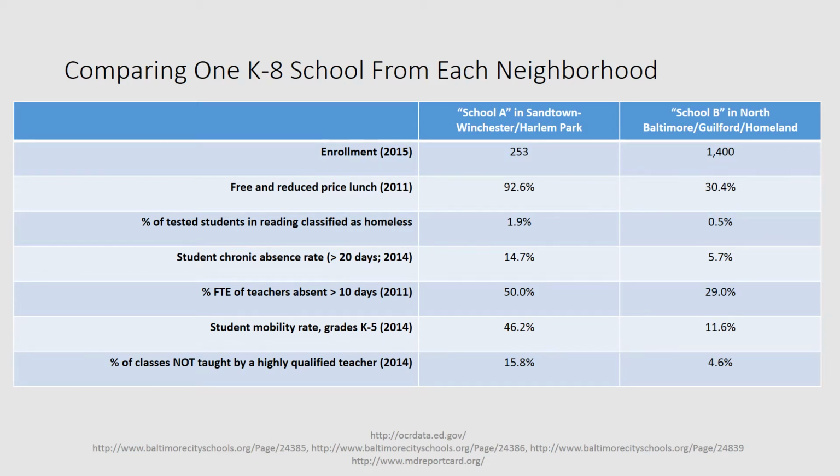Continuing the comparison between these two neighborhoods, we've also selected one K-8 school from each in order to illustrate the educational inequities that students also experience. In School A, in Sandtown, Winchester, Harlem Park, students are much more likely to be participating in the free and reduced price meal program or be classified as homeless. Students are more likely to be chronically absent and teachers are more likely to miss at least 10 days during the school year. Students at School A are more likely to move between schools during the school year, and students in classrooms in School A are less likely to be sitting in front of a highly qualified teacher.